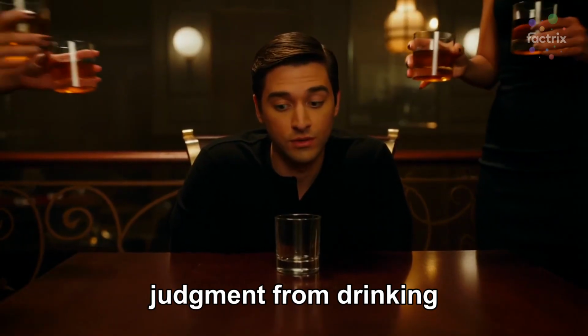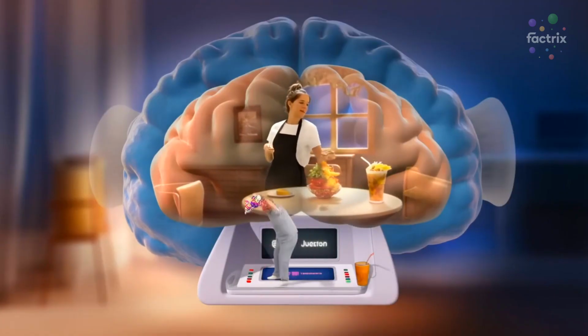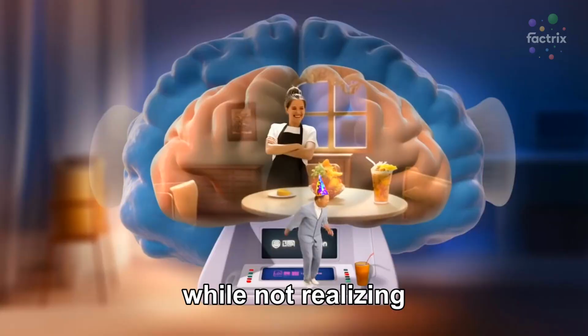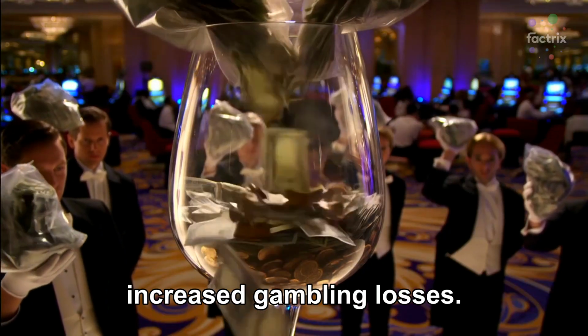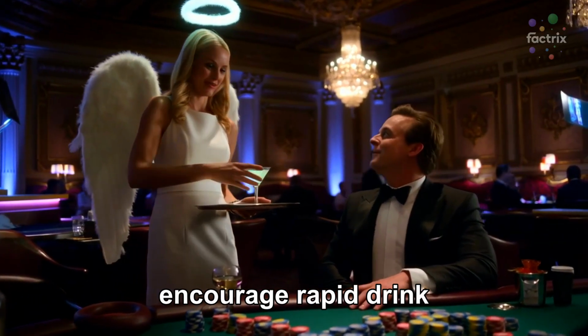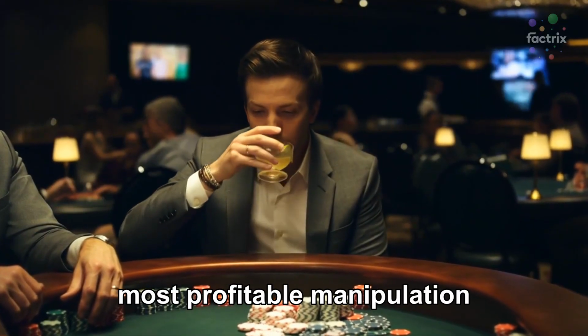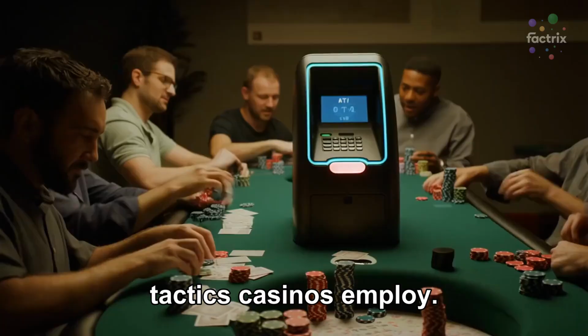The loss of judgment from drinking leads to betting mistakes and poor bankroll management. Players feel grateful for free drinks while not realizing the cost and increased gambling losses. The cocktail servers are trained to appear frequently and encourage rapid drink consumption. The alcohol strategy is among the most profitable manipulation tactics casinos employ.